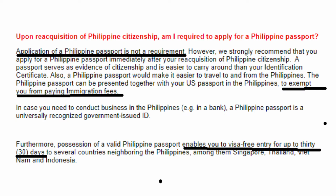So that's good that the US allows its citizens to have two citizenships. Upon reacquisition of Philippine citizenship, am I required to apply for a Philippine passport? This is one good one here. When I applied before I got my American citizenship, I just got my Philippine passport. So my Philippine passport is really new, not even a year old when I got my US citizenship.